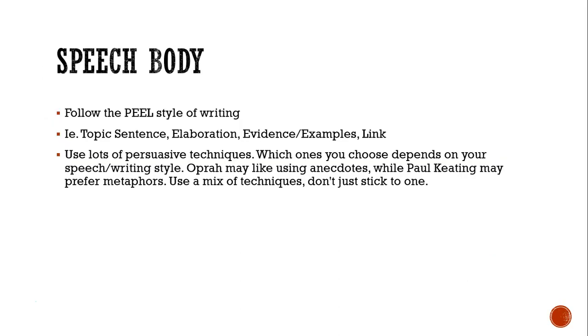And you'll notice that their structure is very free, despite the fact that their speeches are very well written. Okay, so you follow the PEEL style of writing. You have your topic sentence, you have your elaborations, you have your evidence and examples, and your linking sentence. But basically the main thing is that thing right here. Use lots of persuasive techniques. You're expected to use as many as possible if you can when you write your speeches.